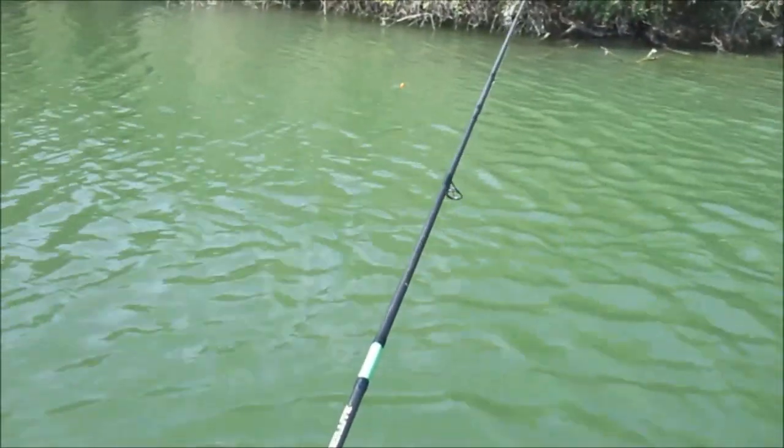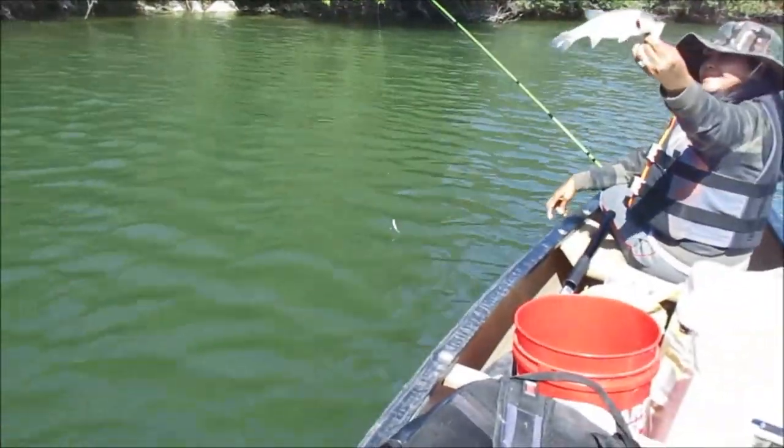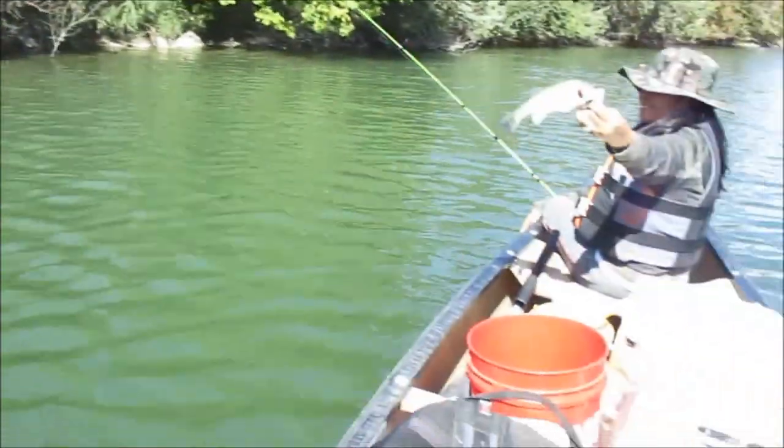There was three of them. I seen three of them at one time. Yeah. Finally on the board, guys. We're both on the board. I got a bluegill and she got a largemouth.